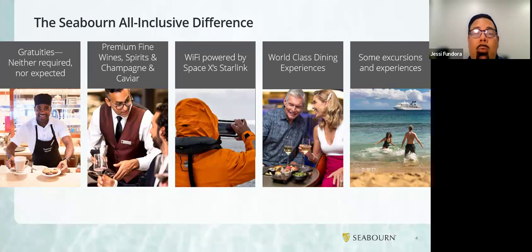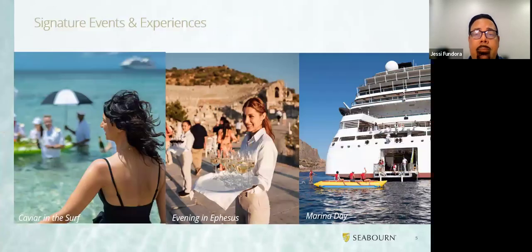We also include Wi-Fi, which is powered by Starlink. We have all of our dining venues on board our ships included as well. And even on our ocean sailing ships, although the excursions are not included, there are a couple of experiences that we do include that we'll talk about.